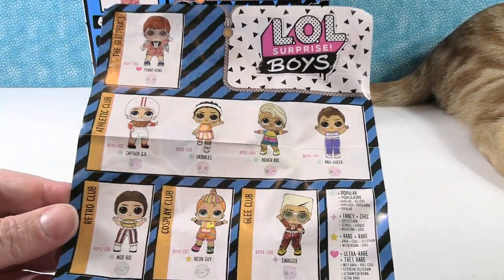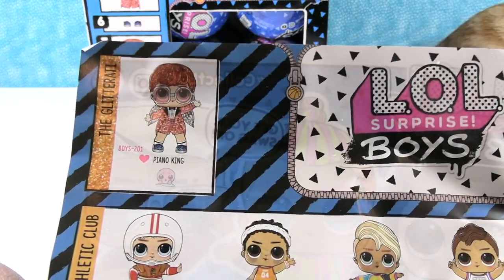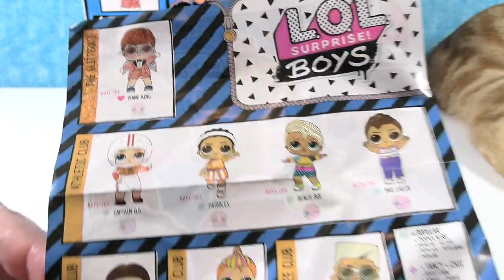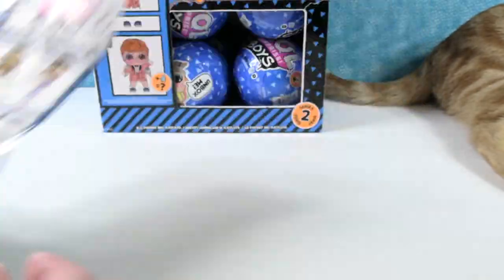Let's take a look at the checklist real quick. So there are 8 different boys that we can get, including cool Elton John. Yeah. The Piano King. Okay, these are really cool. So 8 different ones. Yes. Ooh, I want to get Beach Boy.